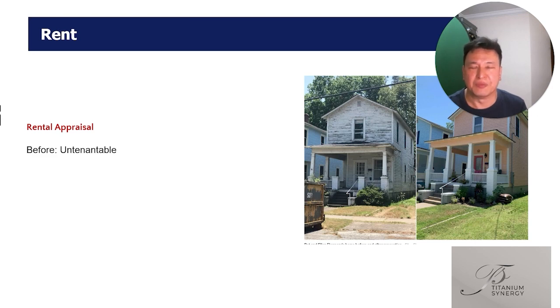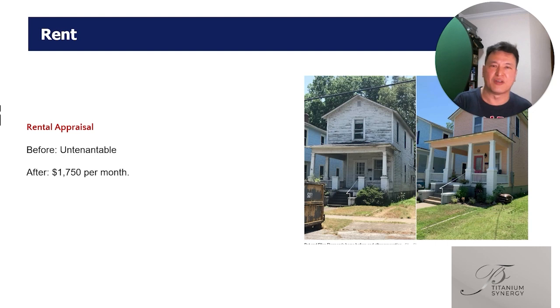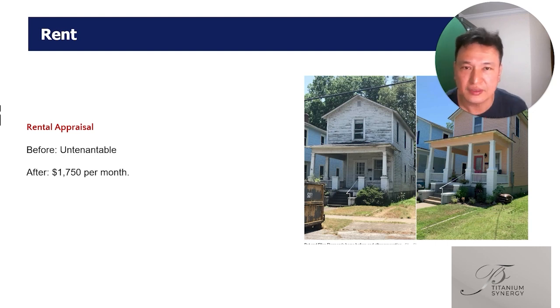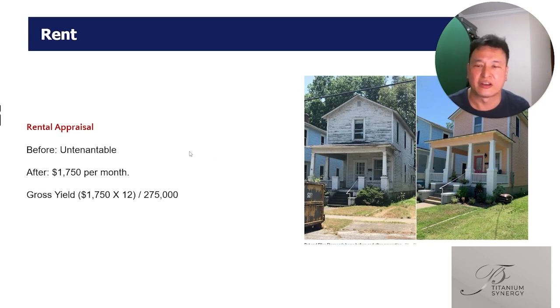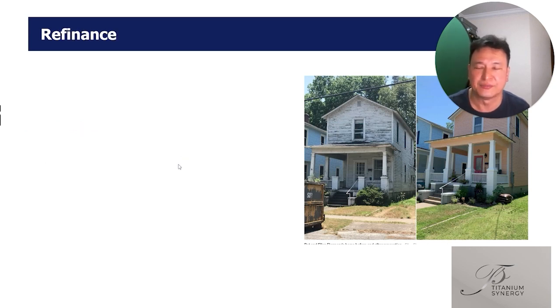Rental appraisal. Before that, it is untenantable. After that, $1,750. The course teaches you simple things like how to estimate the rental income of this property and accurately drill down on the costs. The gross yield in this case is 7.6%.